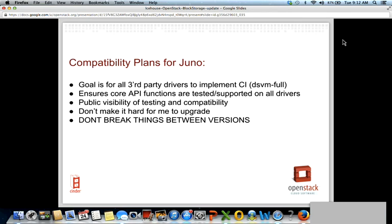Okay. This is sort of a recap. I dug into details here, but this is just a summary of those details, right? So we can skip past this one.